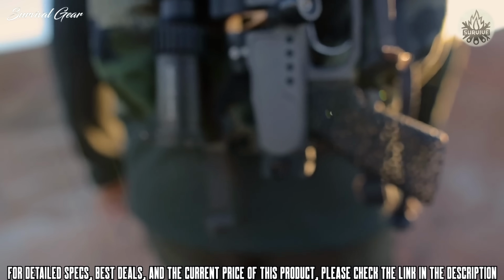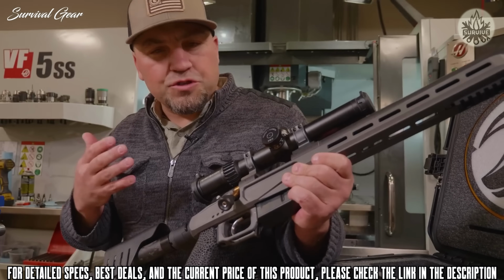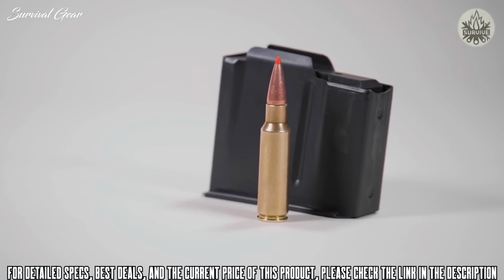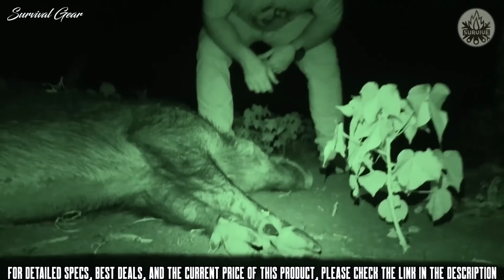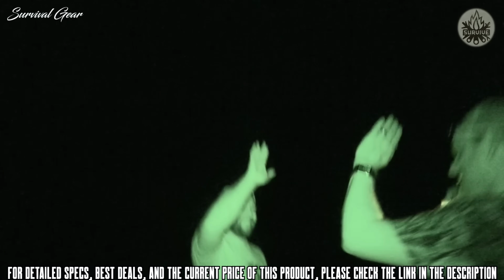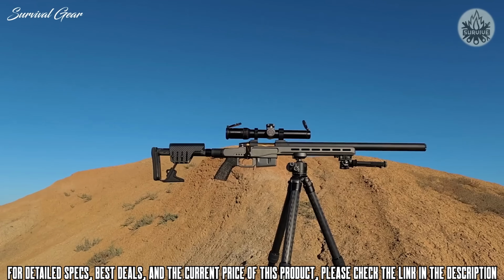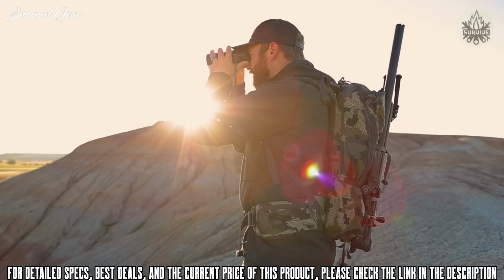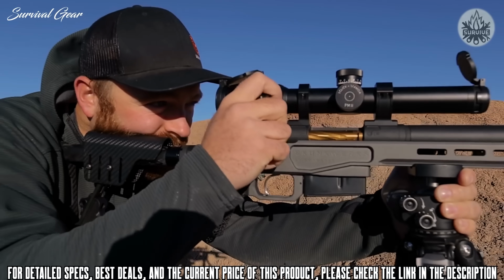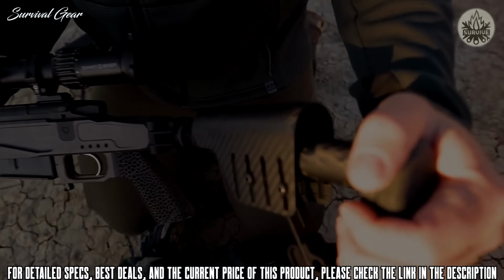This compact rifle here is chambered in .338 Ruger Compact Magnum. So we're shooting a 225 grain bullet at 2600 feet per second. And so whether you're shooting hogs at night or you're in Alaska chasing moose, hunting bears out of a ground blind, or even whitetails out of a tree stand, this package is going to get the job done. You can strap it onto your backpack and carry it up in the mountains. It's a great, lightweight, packable, compact rifle.